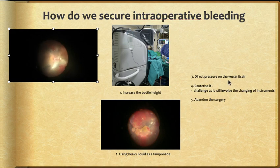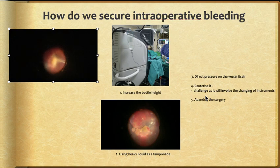Direct pressure on the vessel is also something that we do if it bleeds from a big vessel. Another one is when we have to cauterize it. Well, eventually we want to cauterize the bleeder, but the challenge involved during this cauterization is that there will be exchanging of instruments. So the period of instrument exchange will actually cause a fluctuation of intraocular pressure, especially if we don't use a valved trocar. So that will potentially cause more oozing of blood. Furthermore, there will also be a delay from the occurrence of bleeding to the cauterization.